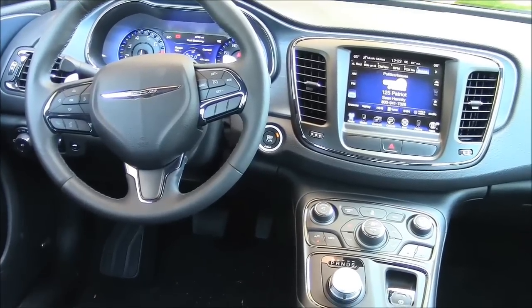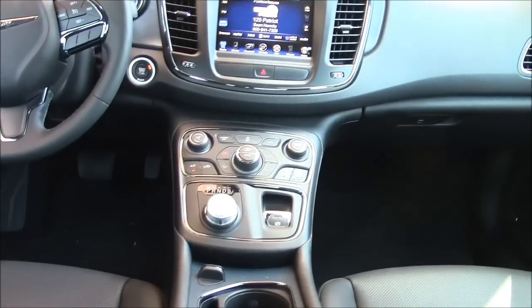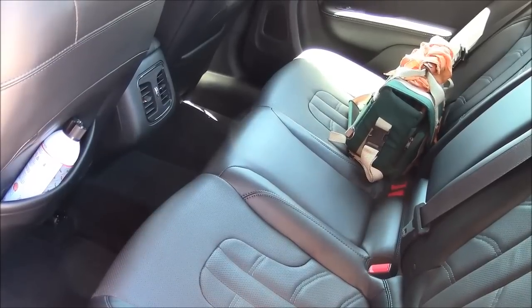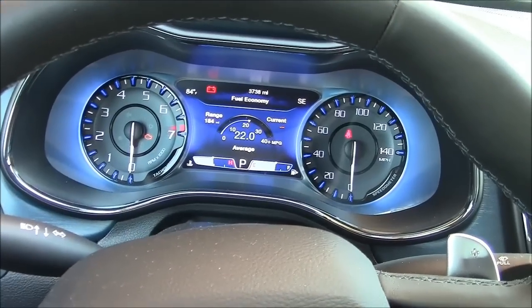Now this is a nice looking modern cabin, far better than the previous stuff Chrysler used to make. If you're under 5'10" and less than 200 pounds, you should fit in the back okay. If you're over those specs, well, maybe not for long trips. A nice gauge cluster.